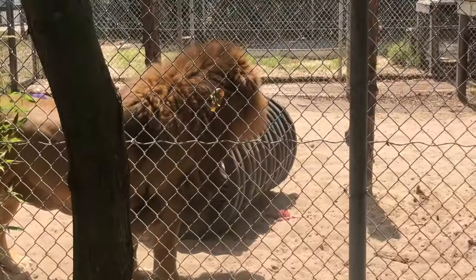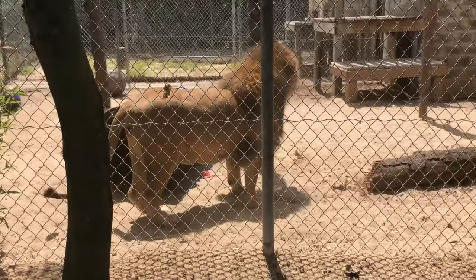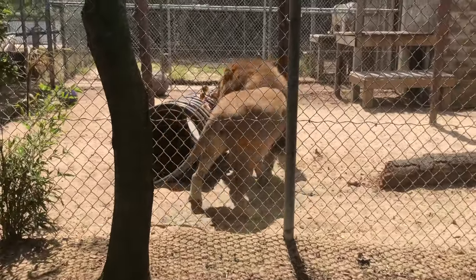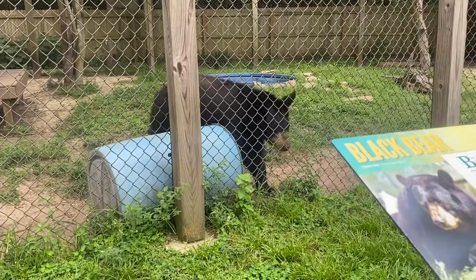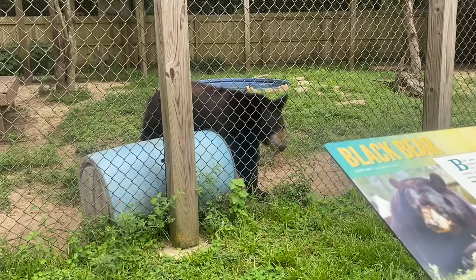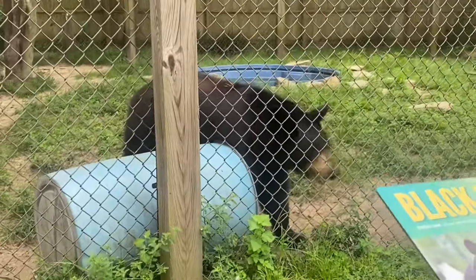That scared me. He would do that again. But he's kind of like a bear. He is a bear. He's a black bear. He's kind of like a dog, too. See?